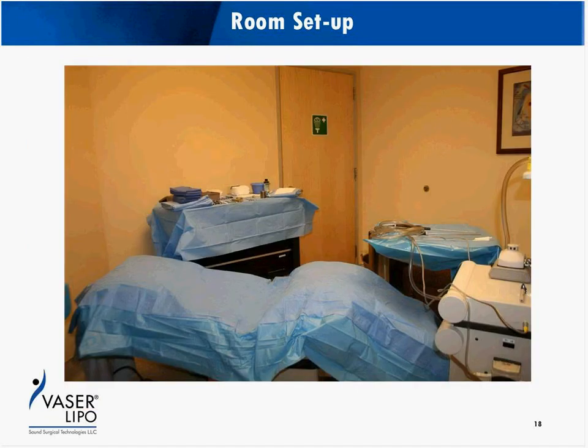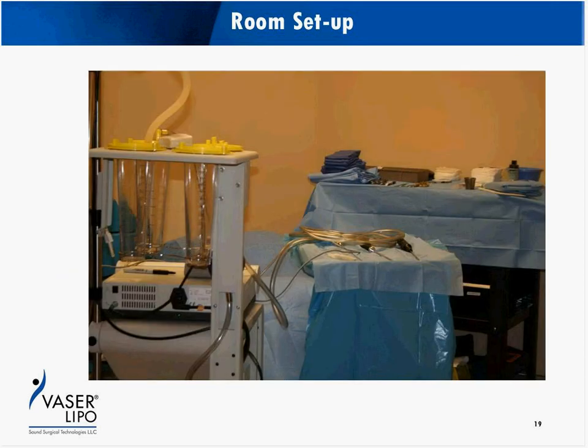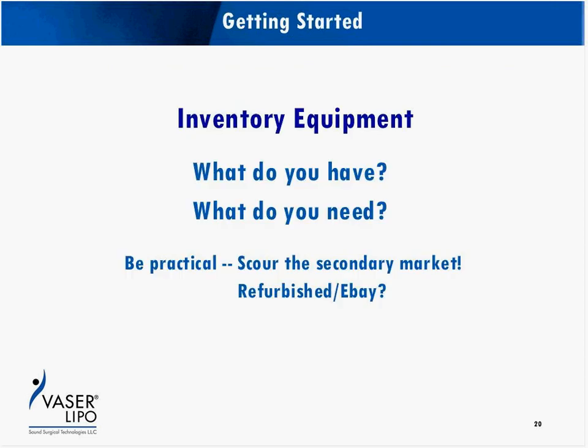And this next room photograph is looking into the other corner, and the door you're seeing is our dirty utility room. But we basically use our little Craftsman cart as our back table and then work off of the Mayo, but you could really almost work off of the Mayo as long as you're organized. Just another view.